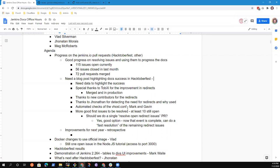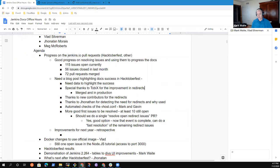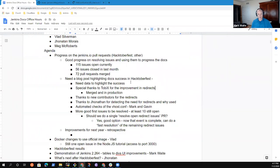Sure. Yeah, absolutely. Here, my keyboard has decided to do something really odd. What was it doing? There we go. Let's try that again. Okay.